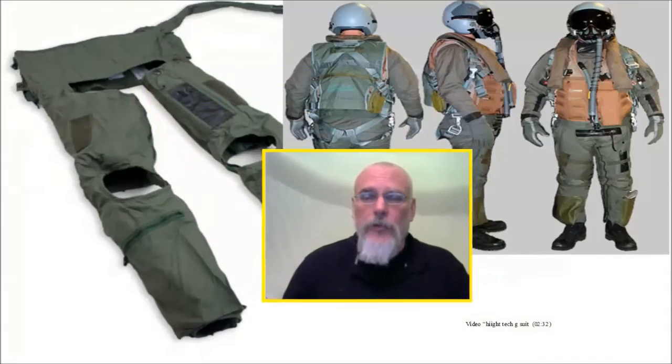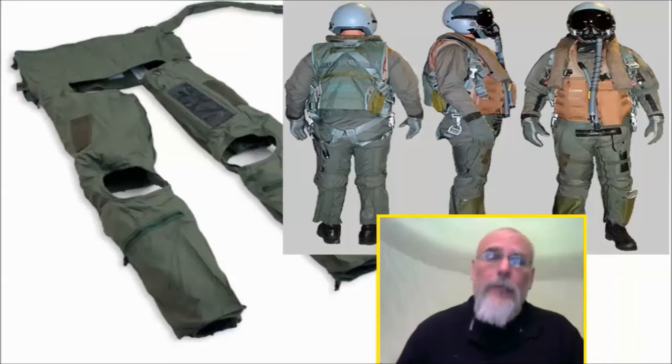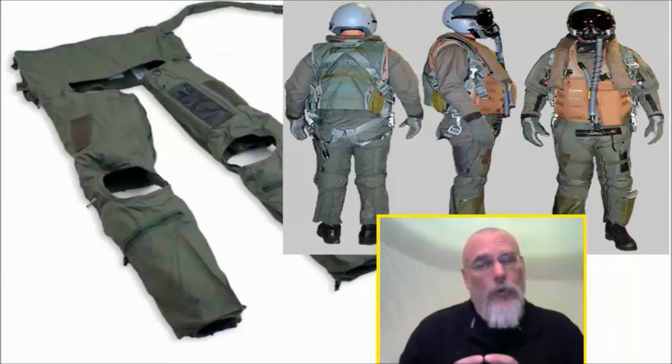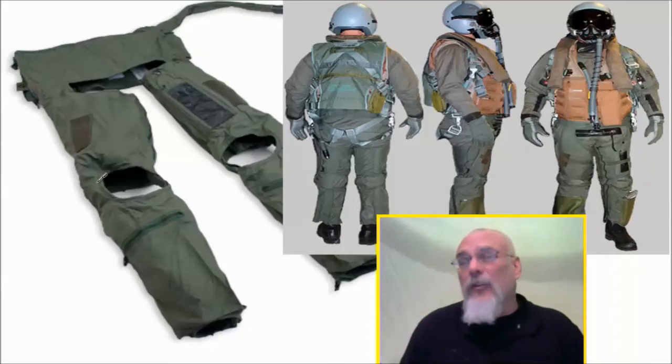Another thing that they could do is use a high-tech G-suit. So what's happening is you have these pants here, and they actually will squeeze your body. They'll put extra pressure on your body to try to force blood up to your brain, because you don't really need it in your legs and your feet. That's not that important. So you need to get it up to your heart. You need to get it up to your brain.